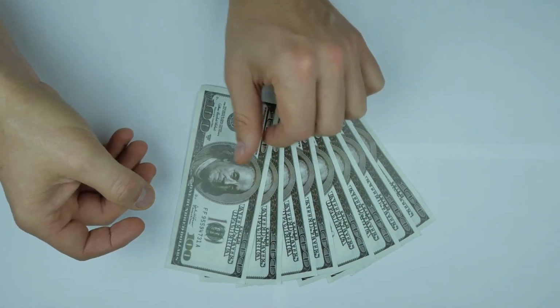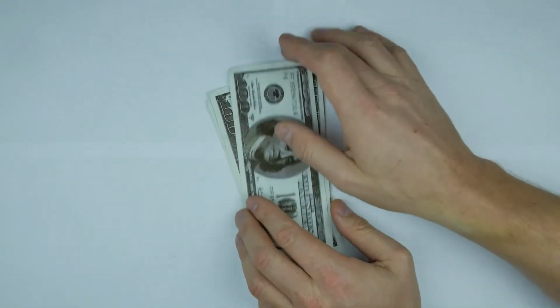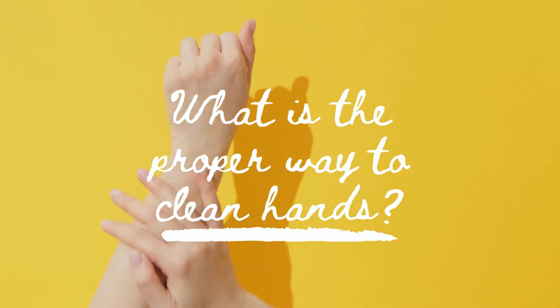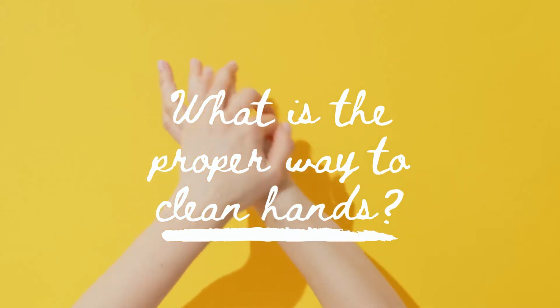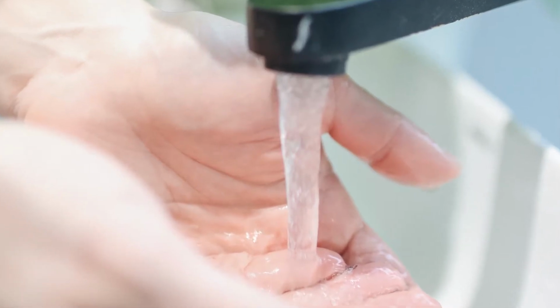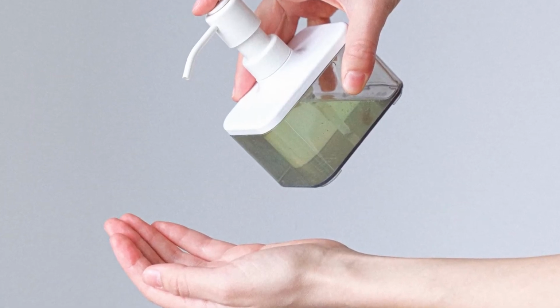Scientific evidence demonstrates that proper hand hygiene is the single most practical action one can take to decrease the spread of harmful germs. So you may be asking yourself, what is the proper way to wash your hands? Well, according to the World Health Organization, you start by wetting your hands with water. Then you apply enough soap to cover all hand surfaces.